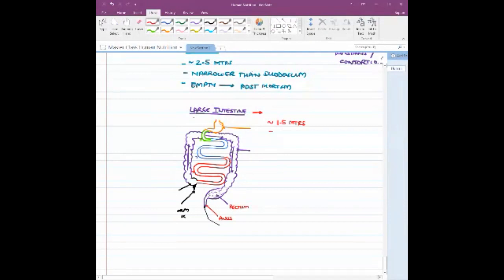Okay, remember. But now, why do we call this thing large intestine, even if its length is smaller than the small intestine? Because it has a wider diameter. So always remember the diameter, the bore size, is wider than the small intestine. And that is why we call it the large intestine.